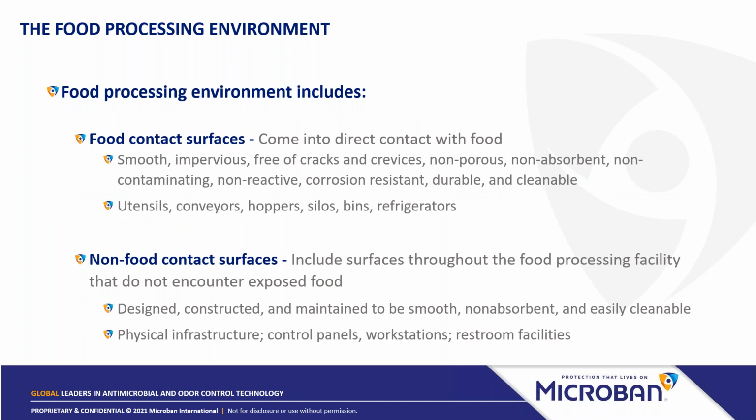There are many different surfaces in the food processing environment which are potential reservoirs for microbes and their activities. Food contact surfaces typically are those that come in direct contact with food. They're required to be smooth, impervious, free of cracks and crevices. They should be non-porous, non-absorbent, non-contaminating, non-reactive, corrosion resistant, durable, and cleanable. These food contact surfaces include utensils, conveyors, choppers, cutters, hoppers, silos, bins, refrigerators. Also, surfaces onto which food may drip, drain, or splash are considered food contact surfaces.